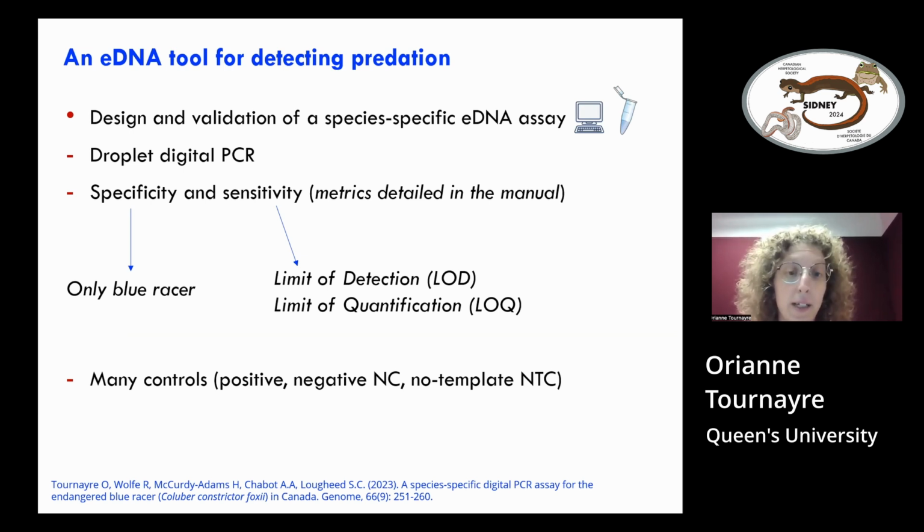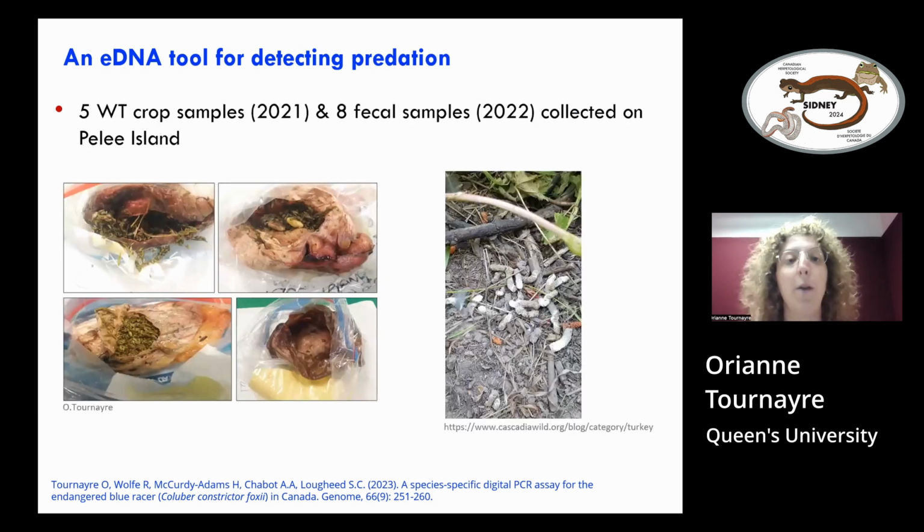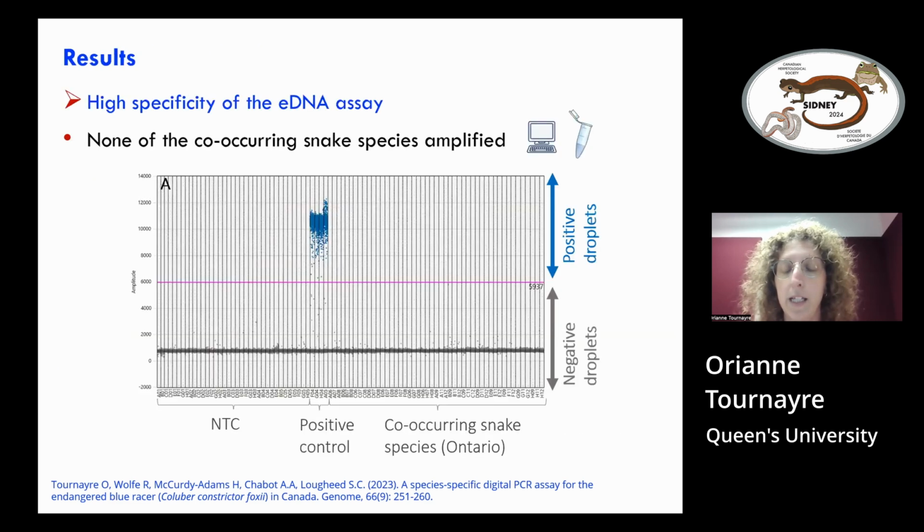And as Christina mentioned earlier, controls are very important. So we used all the types of control you can use: positive control, blue racer DNA, and negative and no template controls to check for contamination. And once all of this was done, we tested the assay against 5 crop samples and 8 fecal samples that were collected on Pelee Island. And so let's see our results.